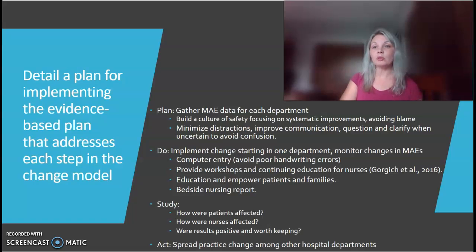With Do, we will start by implementing these changes in one department only. We will also eliminate any handwritten orders, computer entry only. We will provide workshops and continuing education for all our nurses. We will also make sure to educate and empower patients and families, as they also play a big part in medication errors. And implementing bedside nursing report will also encourage the patient and the family to be involved in their care.